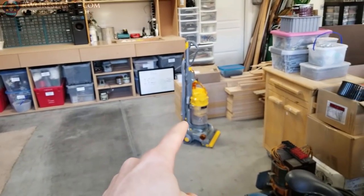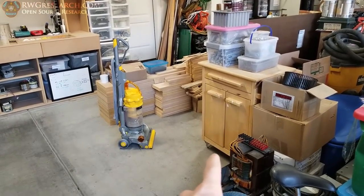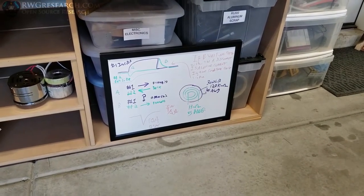I found that in the trash, and I put new wheels on it. Thumbs up. Here's some more testing I'm going to be doing. More things I've learned.